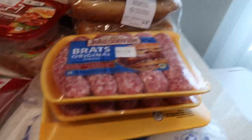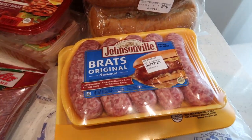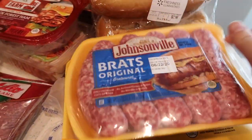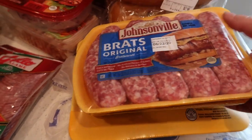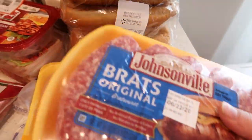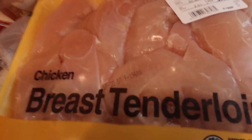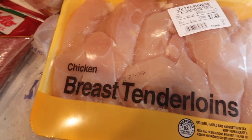Okay, now starting over here with the meat. So I did get 2 packs of these brats. They're just the Johnsonville ones. My husband throws them on the Traeger and smokes them, and they turn out delicious, and we eat them like lunch, dinner, anything like that. They're super good.